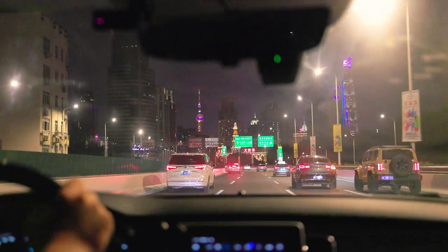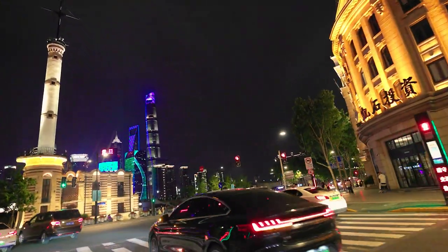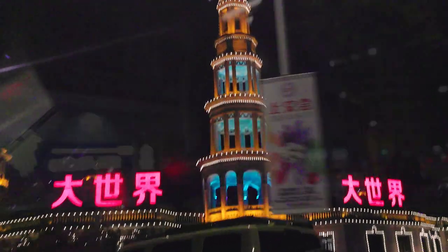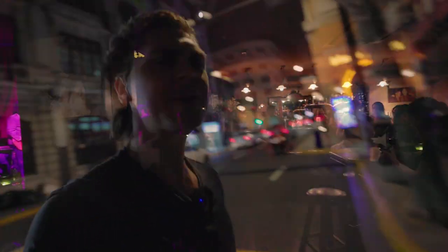Fantastic, so after that amazing dinner, we went to the Bund here. You can see in the back, and actually really amazing, all these lights. And you have all these bars here. Captain Hostel, but we're gonna go to this one. Blue and Jazz. Listen to some live music and enjoy some fantastic drinks. Maybe have some whiskey, we'll see. Let's go inside and enjoy it.